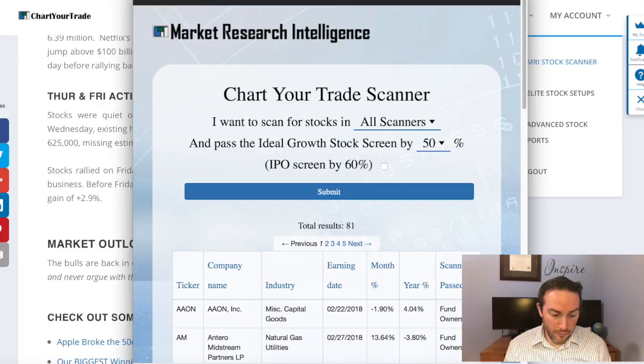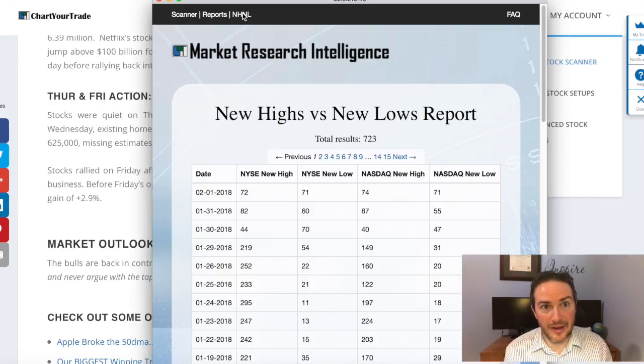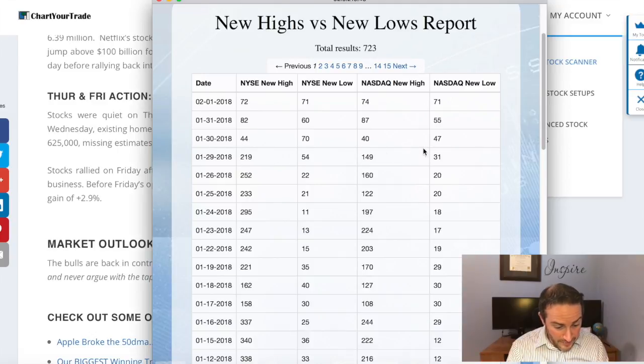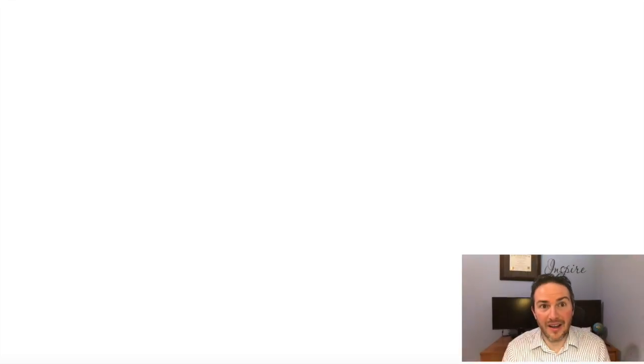The place that I find that is this section right here, new highs, new lows. That's why we included it in the scanner, so that it could give us a quick peek at market health. And that's what we're seeing right here: number of new highs on the NYSE, number of new lows on the NASDAQ, new highs versus new lows. And you can see just recently we were in the triple digits for new highs, and then all of a sudden the number of new highs dried up rapidly.